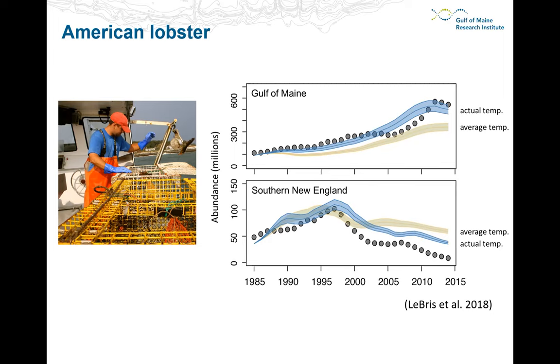So when we looked at and contrasted the perspectives for the stocks in each region experiencing the actual temperatures that had occurred in those regions versus a stable mean temperature where we had not seen changes, particularly increases in temperature over time, what we saw is that under the actual temperatures experienced, the Gulf of Maine lobster population was expected to grow more and to result in a higher population abundance than under average temperatures for the region. So essentially, warming in the Gulf of Maine gave this population a boost. And you can see how the model output in blue compares to the stock assessment results that we were using to evaluate the performance of the model.